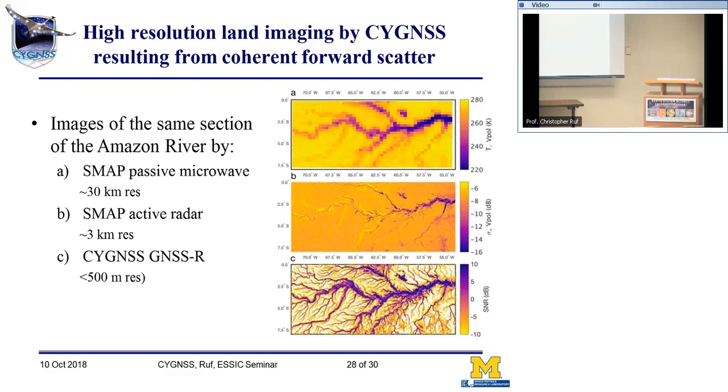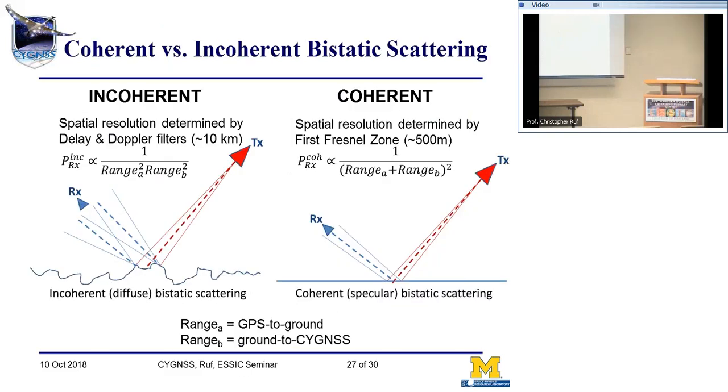the term, it's this communications scattering term for the Fresnel, right? The first Fresnel zone of the scattering. That's what it is. The first Fresnel zone of the scattering is this little region right in here that determines the spatial resolution of a perfectly specular scattered signal. The first Fresnel zone is the range where if you go down, this is the specular point here.